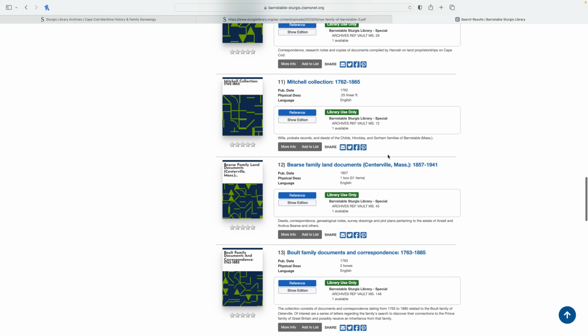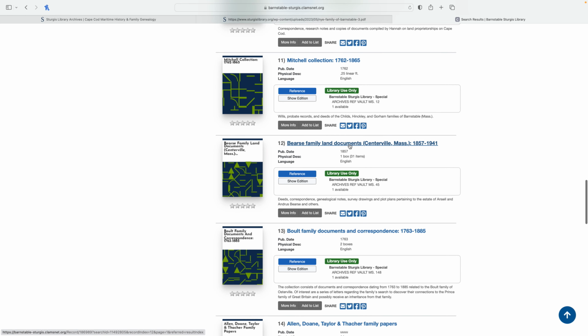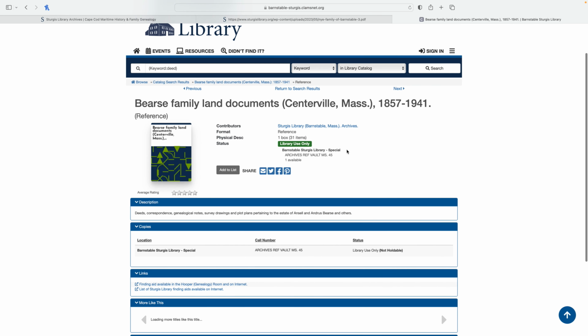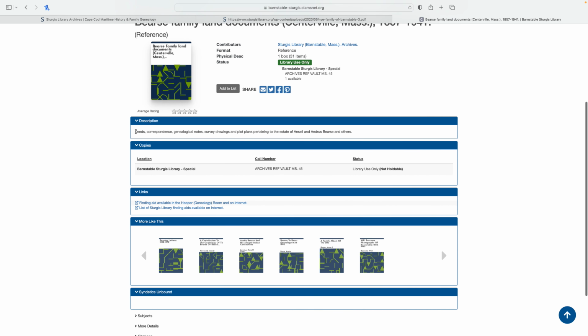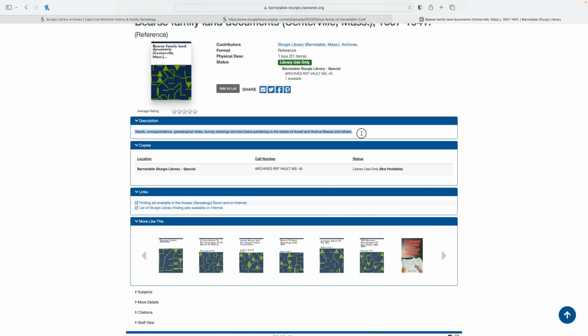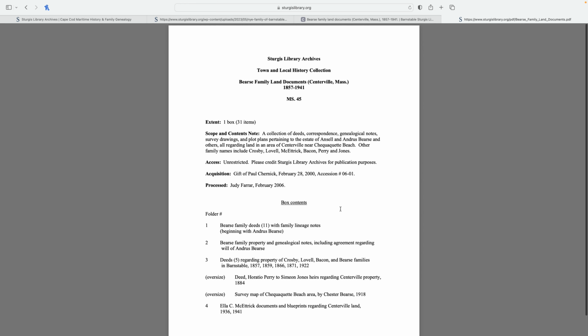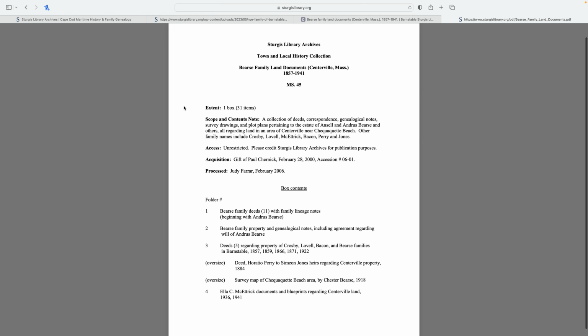Let's, for example, just click on this. Okay, so we have that content note, which describes what's in the collection, and then it gives you the finding aid. If you go down here to the links, it will link you directly to the finding aid for the item. In this case, you can see this is a much shorter description than the last one we looked at, but it will give you a sense of what you will find.